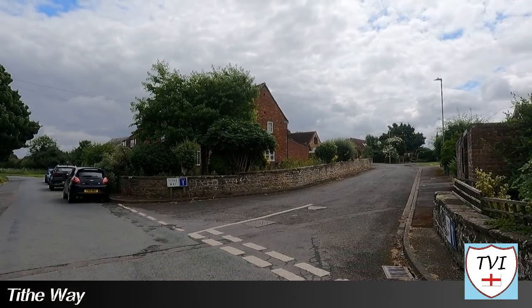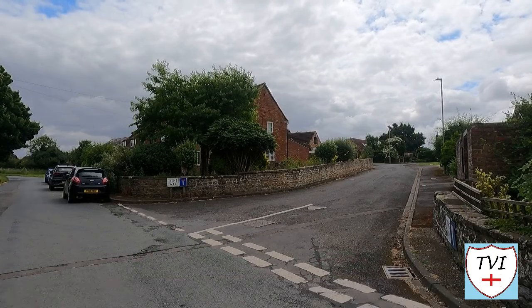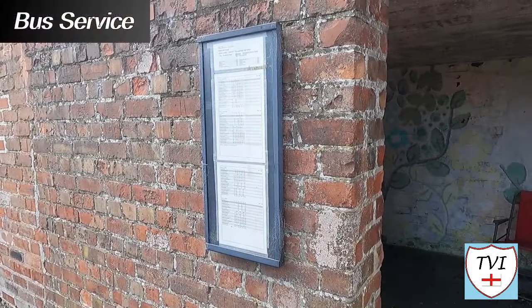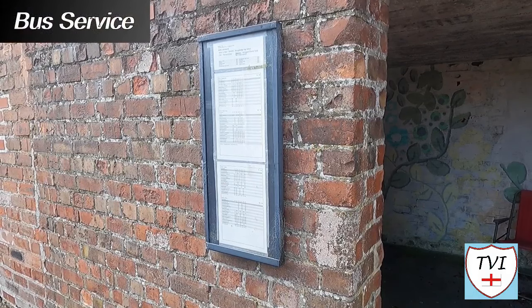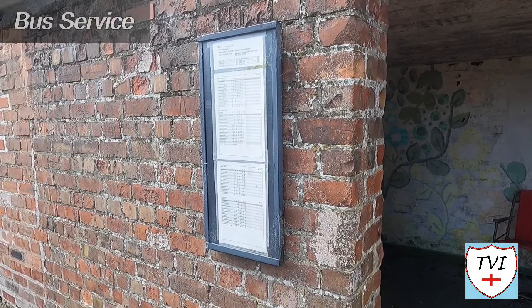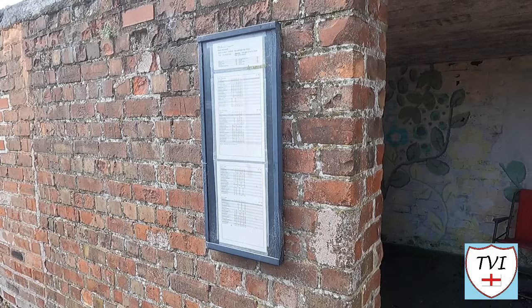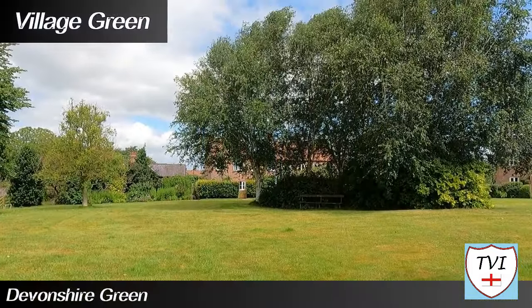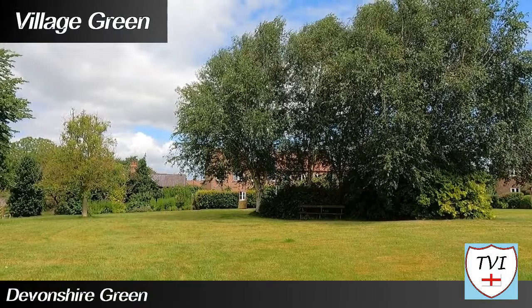Now, this is a modern cul-de-sac and not really in keeping with the rest of the village, but it was notable for this bus stop. Marton le Moor is served by the number 83, which connects York to Ripon. The shelter has been decorated by the locals too. An about turn sees us walk onto the gorgeous Devonshire Green, the largest and best kept communal space in the village.